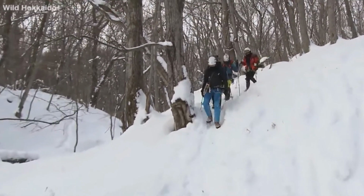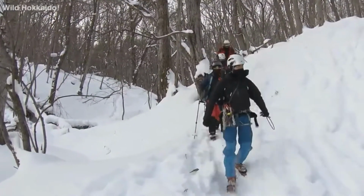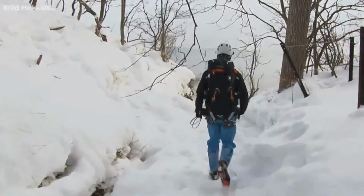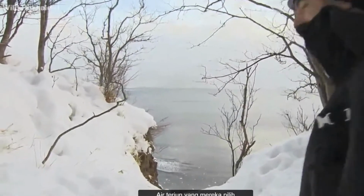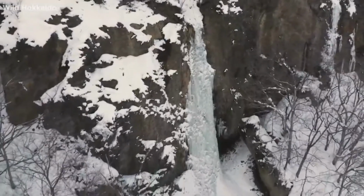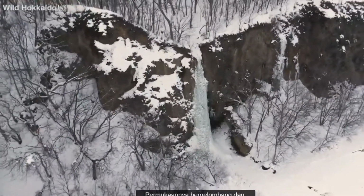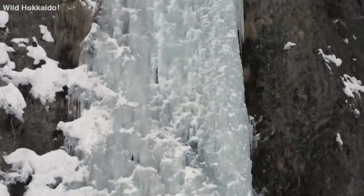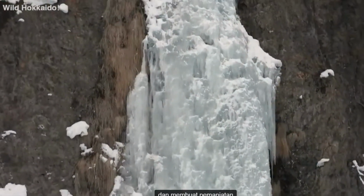Today, he's going ice climbing with his regular climbing companions. The Sea of Okhotsk comes into view. Yeah, we can see some. The falls they've chosen to climb are right below. It's an enormous frozen waterfall, 40 meters tall. The surface is bumpy and sloped until about 10 meters up, which makes it relatively easy to climb. But around the middle, the ice is almost vertical, making climbing a lot more treacherous.